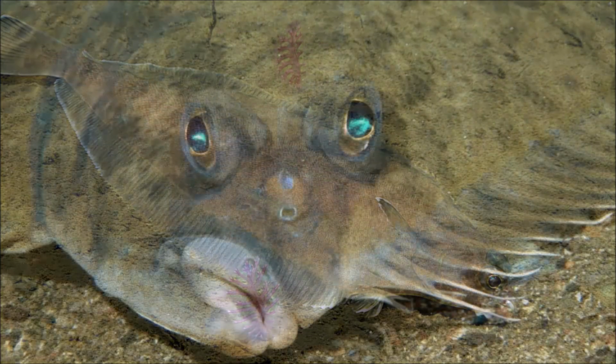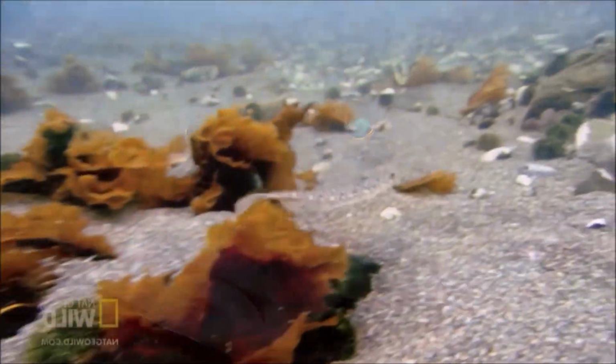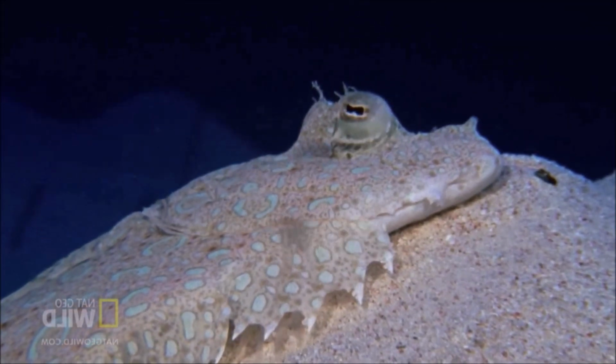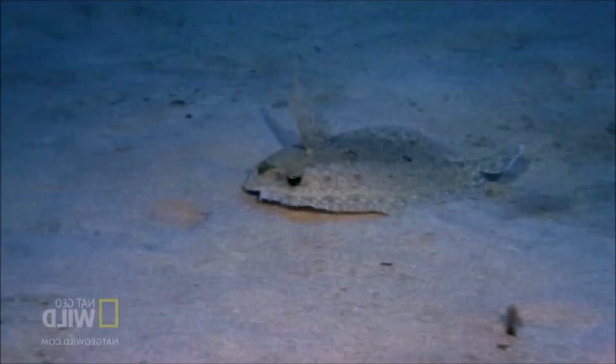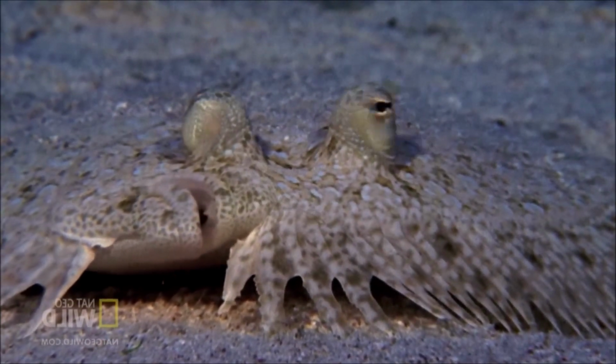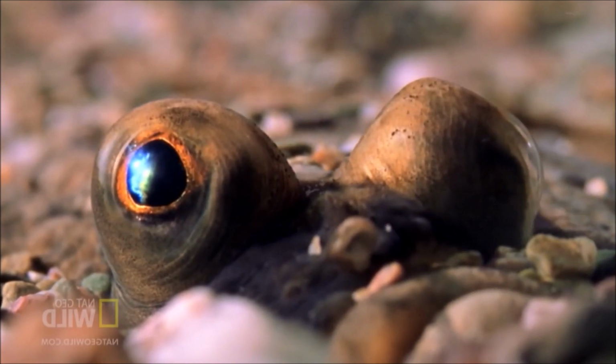Olive flounder first start out upright like normal fish, but then 24 to 50 days after hatching they turn onto their side, their previous side now becomes their belly or their back side, and then their eye and nostril move towards what is now considered the back. This process is typically called the metamorphosis.